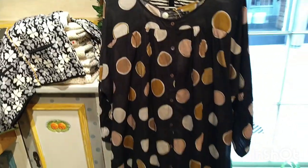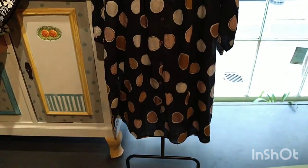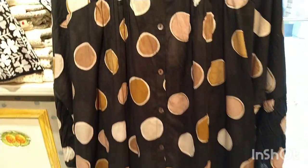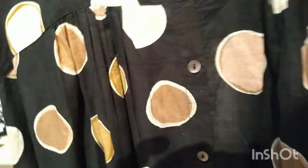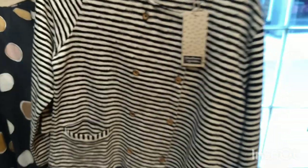And if you want to swap from colors one day, then you can pick this. This is the Billy tunic. It's almost the length of a dress. It's quite long and generous inside. It's a very light voile cotton, so you can layer it.